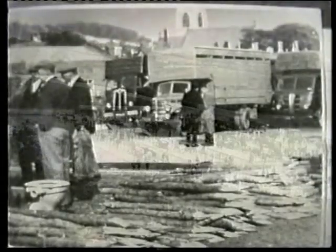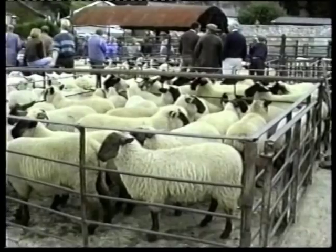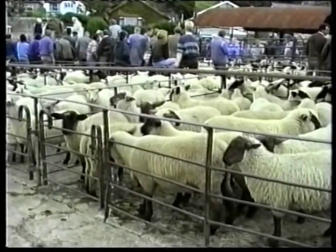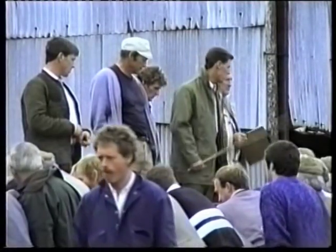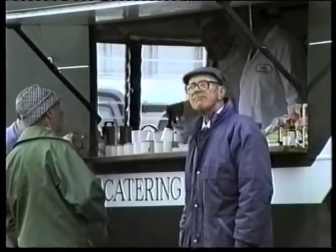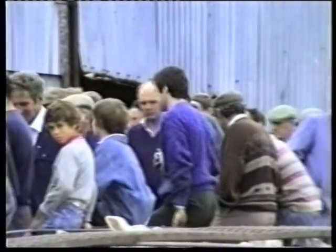Denbigh has always been a market town located in an agricultural area, and for countless years farmers came here to buy and sell livestock at weekly auctions. Regrettably, this colourful and lively spectacle no longer forms a part of the town's way of life.